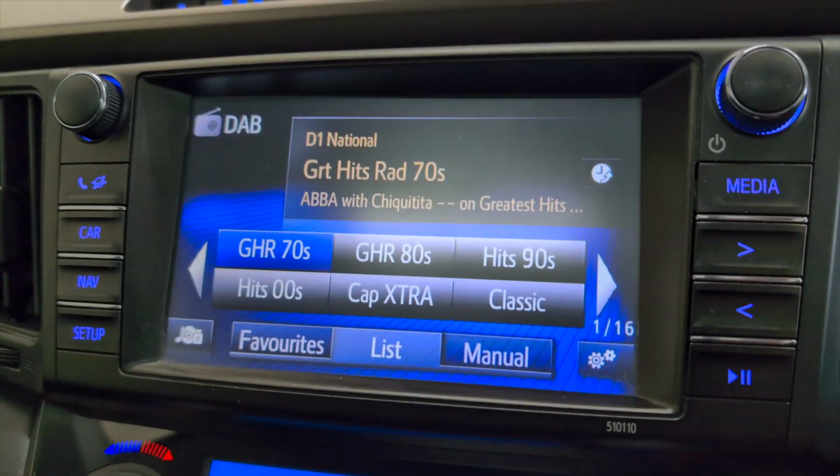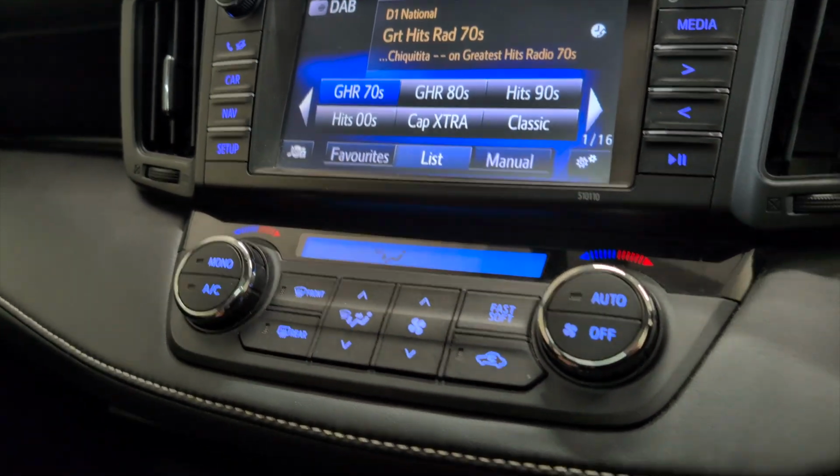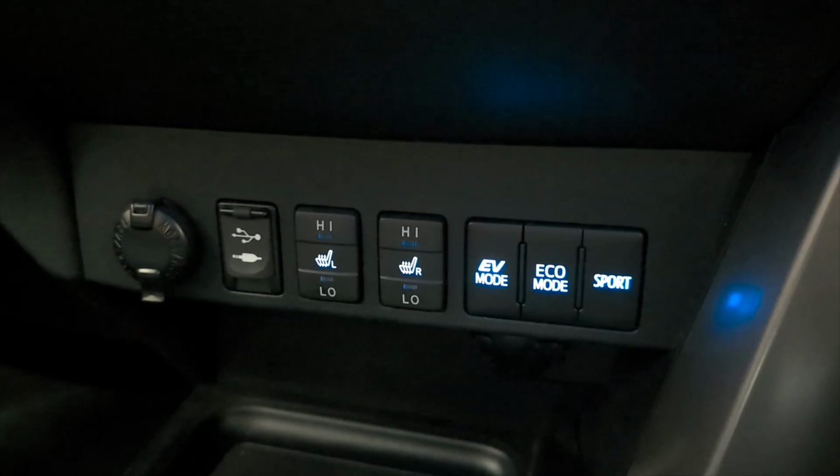Media centre, so you do have DAB radio, you've got Bluetooth connectivity. We've also got air conditioning, as you would expect. Further down, if I can get the camera to focus, you've also got heated front seats and a USB input to charge up your phone.